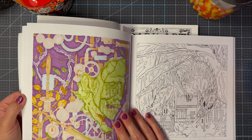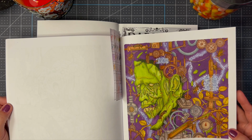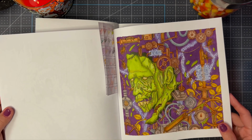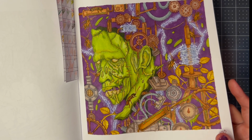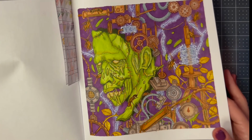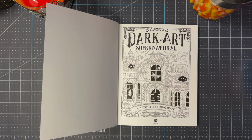So I just wanted to show you, there's an alcohol marker example. I did Frankie here with alcohol marker and pencil. And again, if you want to see how this guy came to life, you can watch that. I'll try to remember to drop a name card up above for you. So there's the quality of the pages. Let me get this back here with all my other books.